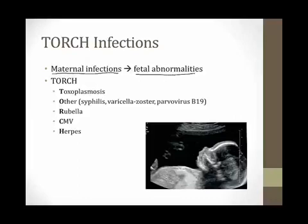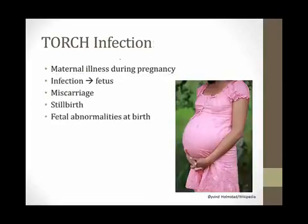including abnormalities at birth. And the torch mnemonic gets its name because each of the letters in the word torch stands for one of the infectious agents, and we'll talk about all of these in this video now. The way all these infections work is the mother gets sick during pregnancy and develops characteristic symptoms. The infection is then transmitted across the placenta to the fetus.